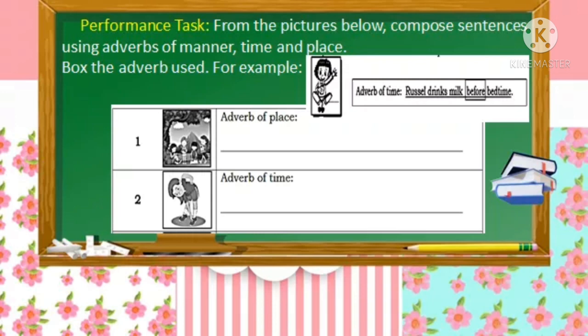And for the performance task, from the pictures below, compose sentences using adverbs of manner, time, and place. Box the adverb used. For example, adverb of time. Russell drinks milk before bedtime. So you're going to box the word before. Before is an adverb of time.